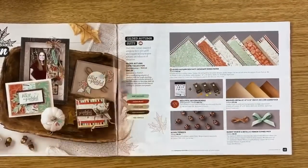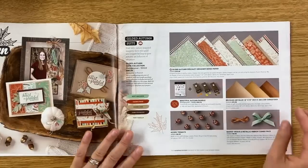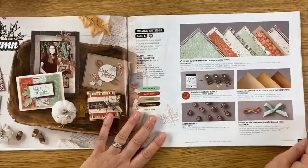Of course, I love the gilded autumn designer paper. I believe I have that here too, but I can't seem to find it. I guess I'm trying to race here because I appreciate y'all being here with me. Let's see, do I have it? Do I have it? Well, maybe not. Okay, we're gonna move on. So let's go to the next one.